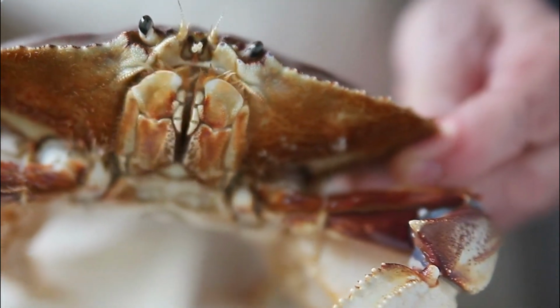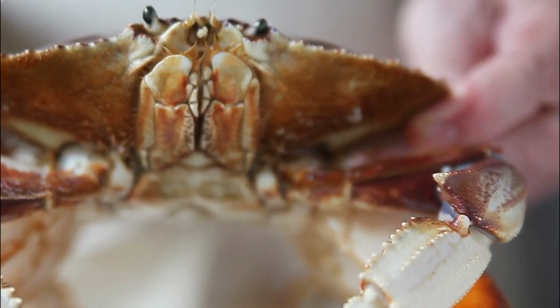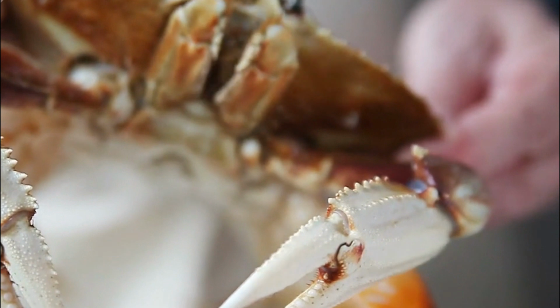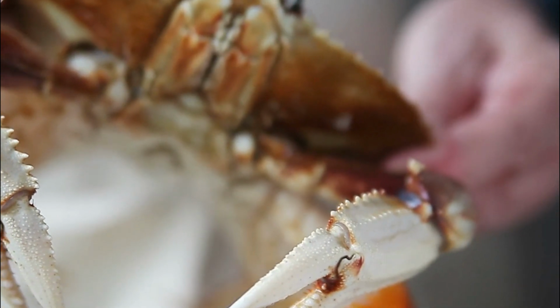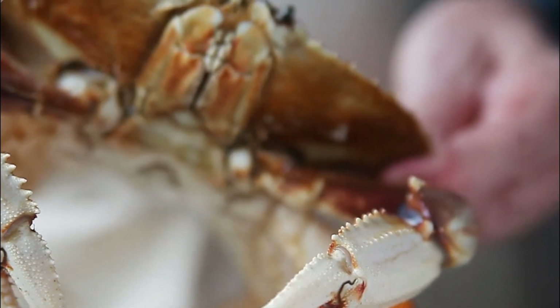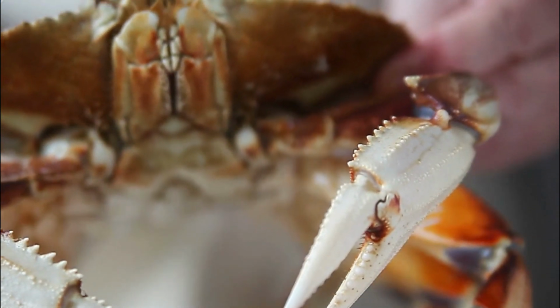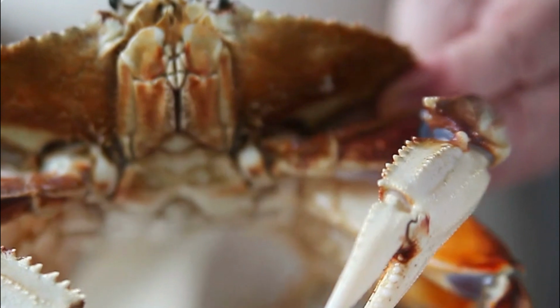Number 3. Competition for resources. Dungeness crabs, like many species, compete with other organisms for food and shelter. They need to find enough food to sustain themselves and secure appropriate habitats that provide both protection and resources.